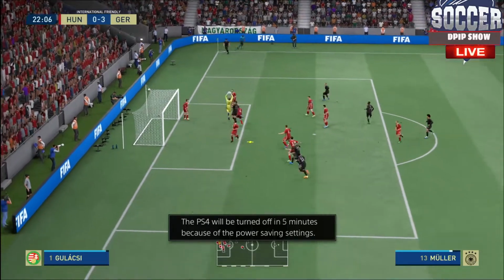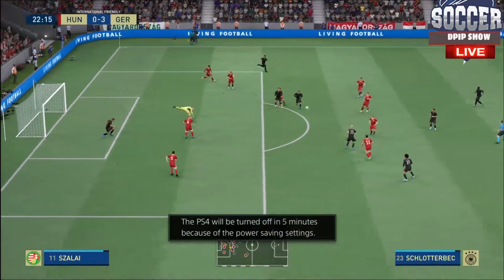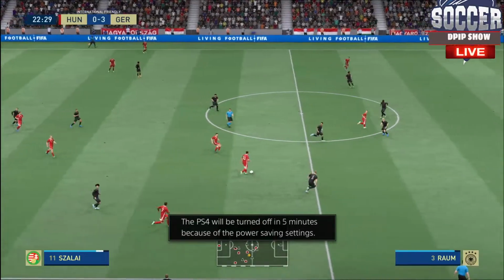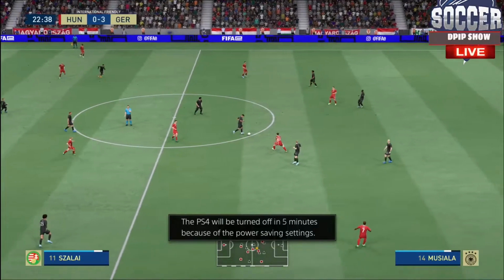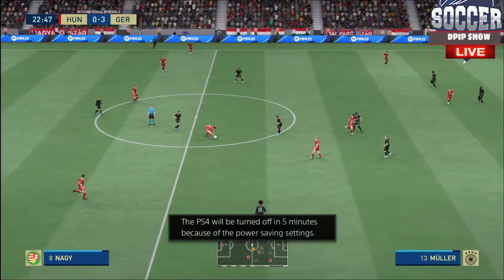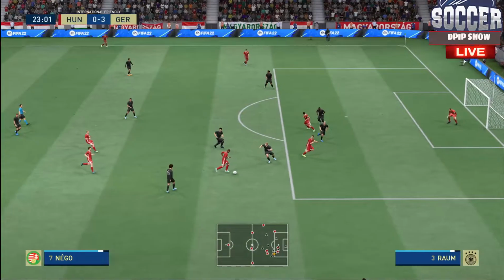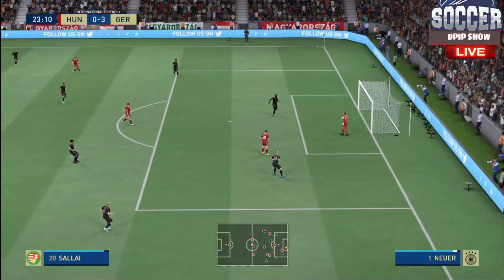Who can they pick out? Just not a particularly good corner there. Adam Nudge. Well, play stopped. It is a free kick. Oh, surely. And still danger here.